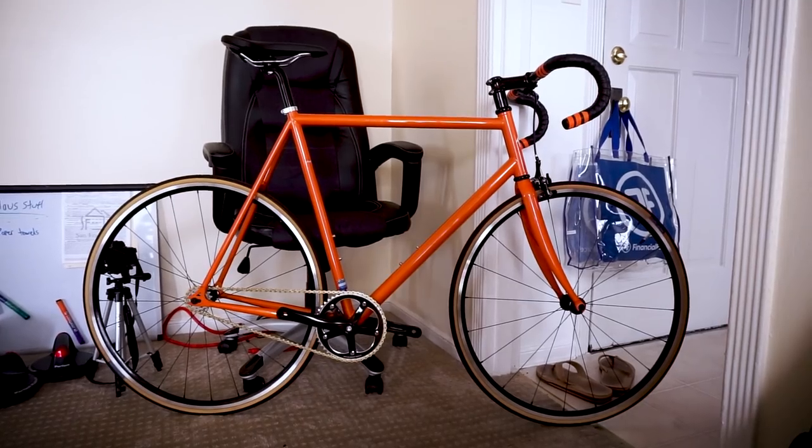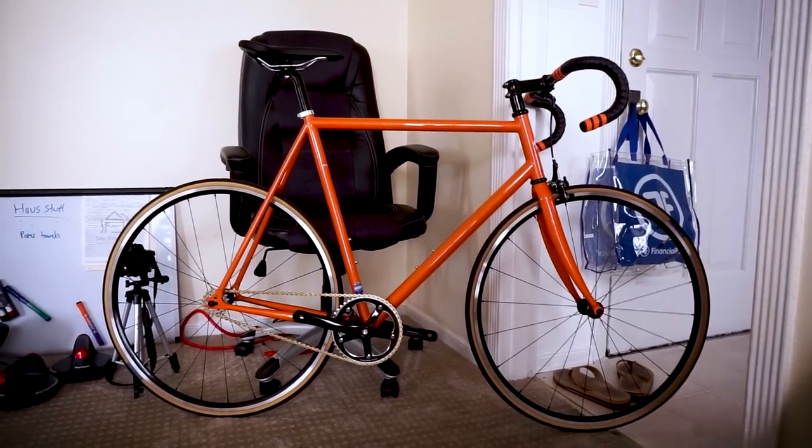A pretty dang nice bike. Now, I feel like most of my vlogs have just kind of devolved into just me building up review bikes. Now, I want to know, do you think that watching me build up a review bike is interesting? Because I personally think it's kind of boring, but let me know in the comments. I could keep doing this, I could stop doing this.